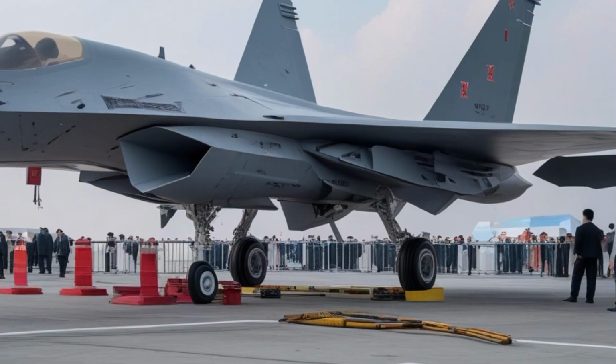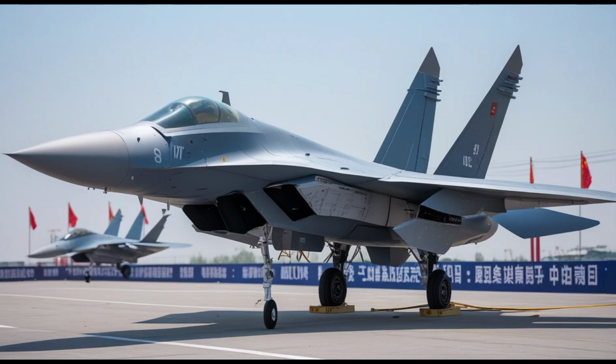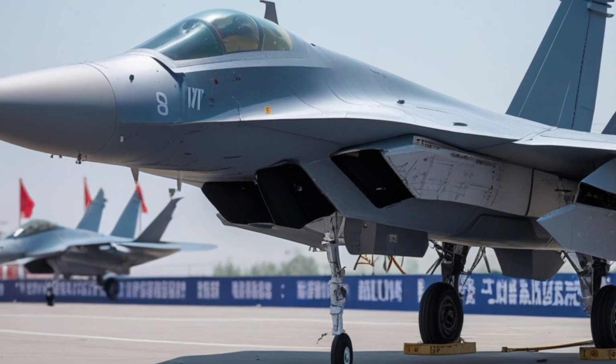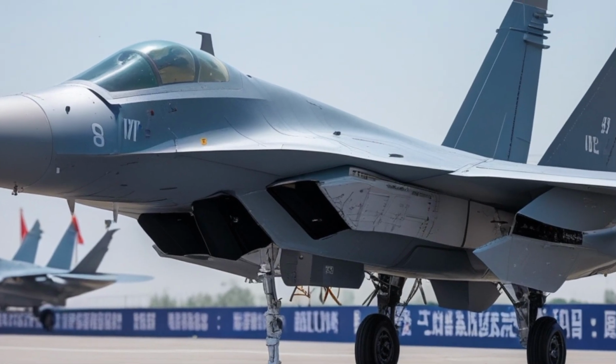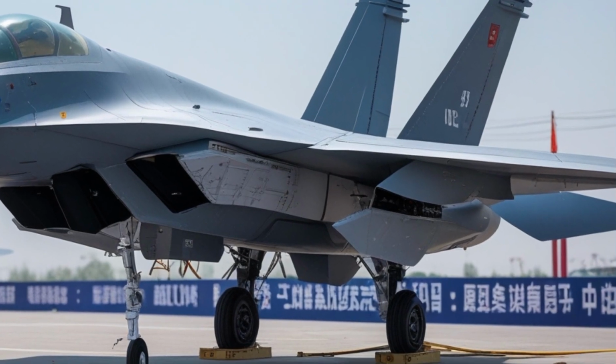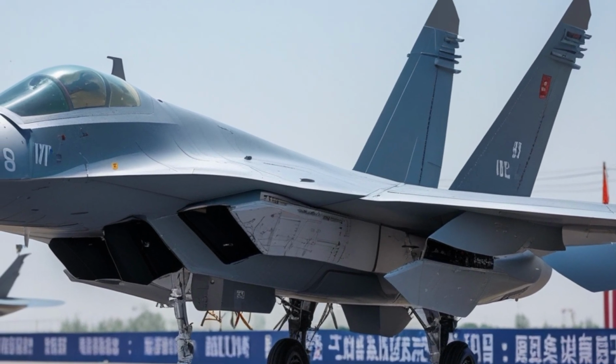Network-centric capabilities allow it to share targeting data and receive updates from satellites, drones, and other aircraft, making it a powerful command asset in a coordinated strike environment. Whether it is intercepting incoming threats, engaging enemy fighters, or striking targets deep behind enemy lines, the Su-57 has the tools to dominate.